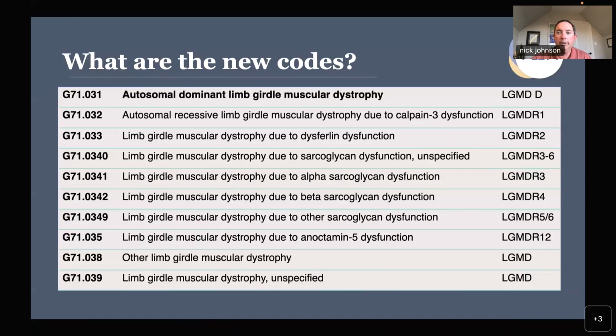So this is probably one of the 2 take-home slides. These are the new codes. They are effective. They're in your clinic right now. And so when you're typing your diagnosis in the medical record, if you provide this granularity, the coder associated with that encounter will be able to code specifically for this.